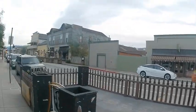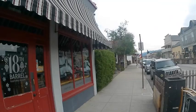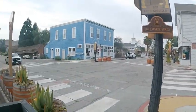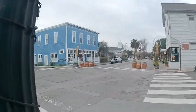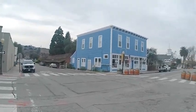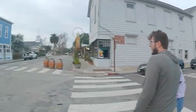Again, this is downtown. And this is historic downtown San Juan. All these buildings, or at least most of them, are original. San Juan doesn't allow any chain stores except for the gas station. And so outside of that, all these are small businesses. So great place to come and support small business here in San Juan. And in a moment, we'll show you the mission.